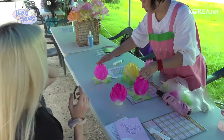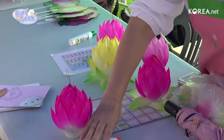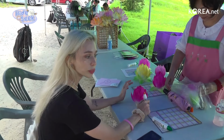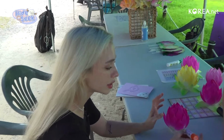All right, so it looks like we're going to be making one of the pink ones today. So just for the sake of time, we're not going to be making it from scratch. I think they do take quite a bit of time to make. I would say about 10-15 minutes. But with the heat, you want to make sure that we have enough time for drying things as well.